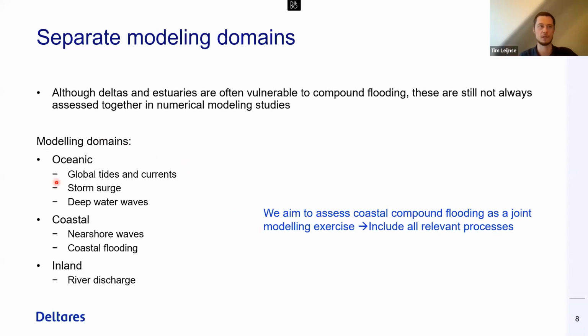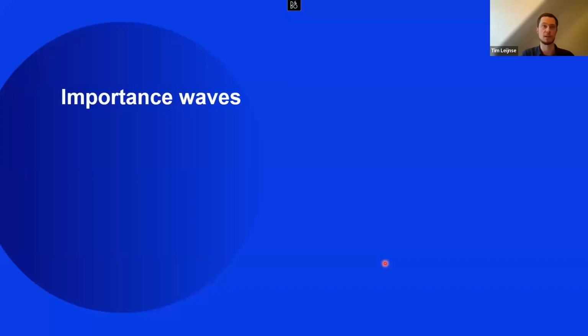So you could say in general there are different domains. There is an oceanic modeling domain, which is the larger scale: tides and currents, storm surge, deep water waves. Then if you look purely at the coastal zone, you have the nearshore waves that start to shoal and run up and overtop, and where the storm surge can lead to coastal flooding, and more the inland domain where the river discharge in itself can already create flooding. It can also be that if there's a little bit of storm surge but a lot of river discharge coming down, still in your estuarine region, a lot of flooding could occur. So what we generally aim for nowadays is what I would call coastal compound flooding, where we try to look at all these processes at the same time within one numerical modeling exercise.